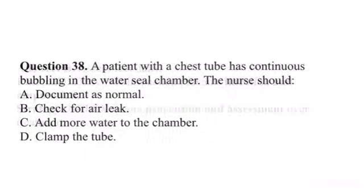Question 38. A patient with a chest tube has continuous bubbling in the water seal chamber. The nurse should: A. Document as normal. B. Check for air leak. C. Add more water to the chamber. D. Clamp the tube. Answer: B.